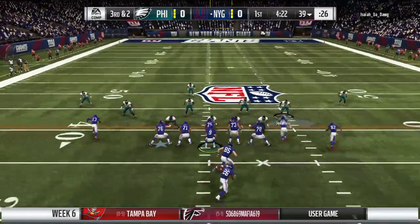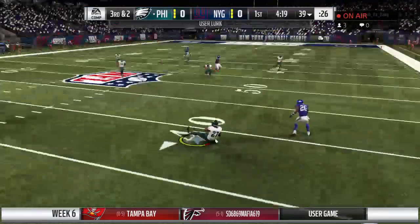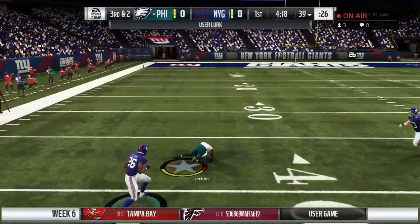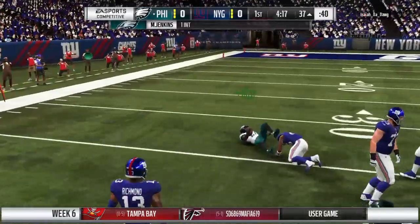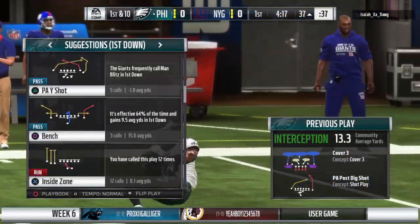3rd and 2, it's Romo. And he fires one that's intercepted. Picked off by Malcolm Jenkins. And his guys are going to get the football at the 37-yard line.